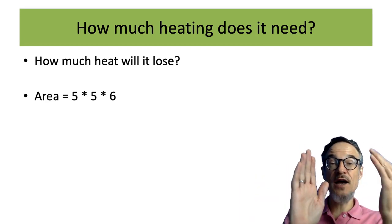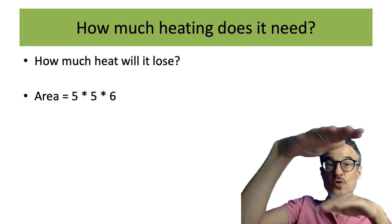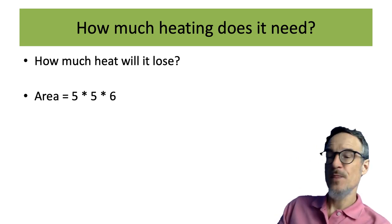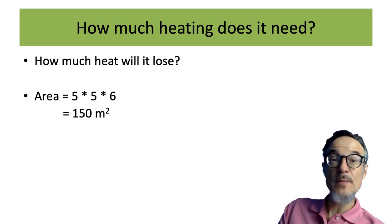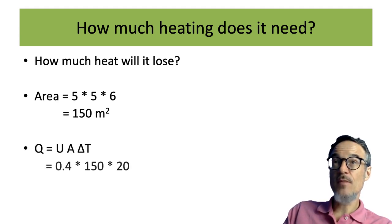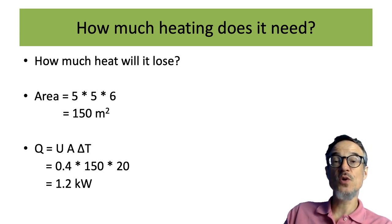So there are six sides, the roof and the floor and four walls, that means six sides. They're all 5 by 5. So we've got 150 square meters of surface area. That's what the Q value is. So it's 1.2 kilowatts, 1,200 watts, 1.2 kilowatts.